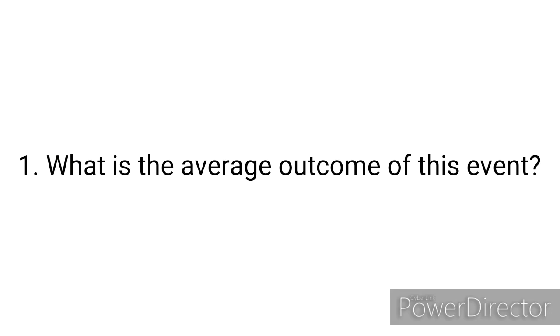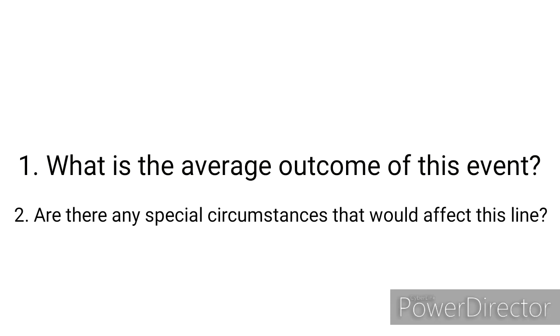Next, you need to ask yourself, are there any special circumstances that would affect this average line? There are all sorts of factors that will affect the majority of the lines that are in the sportsbook. Wind and weather can have a huge influence on it. Is it a night game? Is it a day game? Are some of the key players injured or sick? Is this a home game or an away game? Are the players tired from a difficult schedule that they've been having on the road?